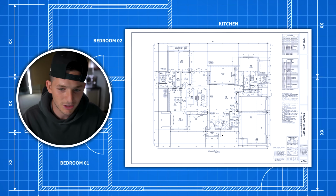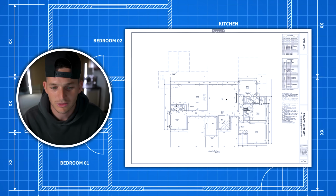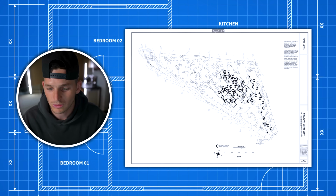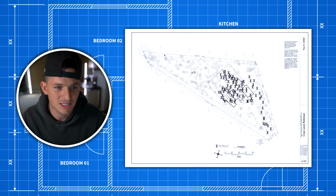Here's the floor plan. I'm not going to go through this in detail because it would take a significant amount of time. Hopefully we can make another video on that in the future. There's a second floor plan. Here's the roof plan. And then the last 2 pages are what I want to talk about, which is the site plan and clearing plan. Starting with the clearing plan, you can see that this line is my outermost line, it's actually my property line. So everywhere this line is, it is in fact my property line. That's where my property starts and stops.